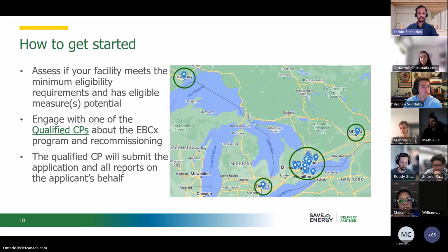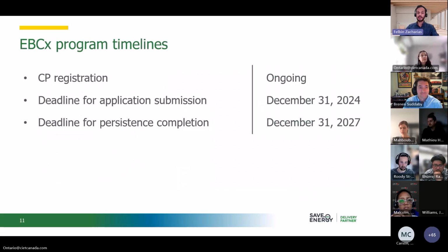On to the next slide. Some important program dates: the deadline for application submission is December 31st, 2024, and the deadline for persistence completion is December 31st, 2027. Interest to become a qualified commissioning provider is ongoing, and we are always happy to welcome other organizations to the program, pending they meet the program requirements.